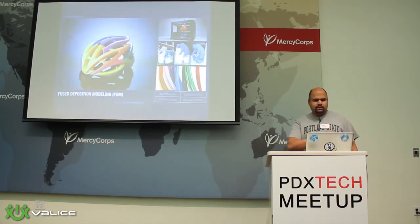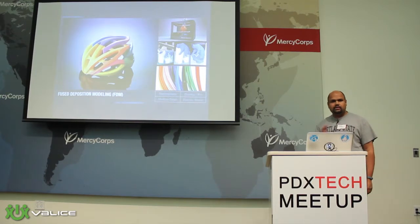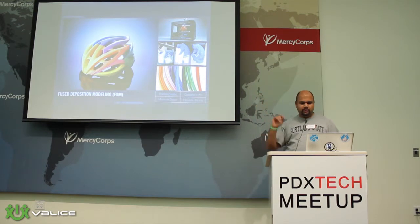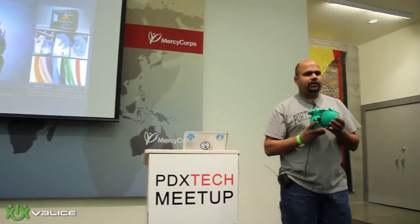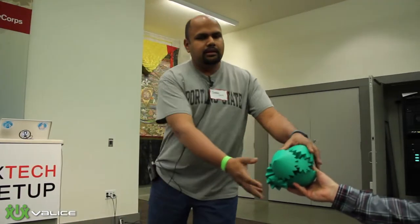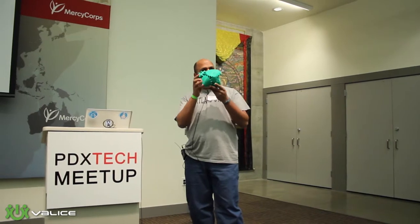So what can you do? What you see mostly people doing with 3D printing is rapid prototyping. This is an example of rapid prototyping a helmet in multiple colors, and that's actually a flexible material. This is the mainstream type of 3D printing, where you can print things like this with filaments of plastic. Please pass it around. Sashi, hold that up again. How many parts did you print? This is made out of plastic and was printed as one piece.